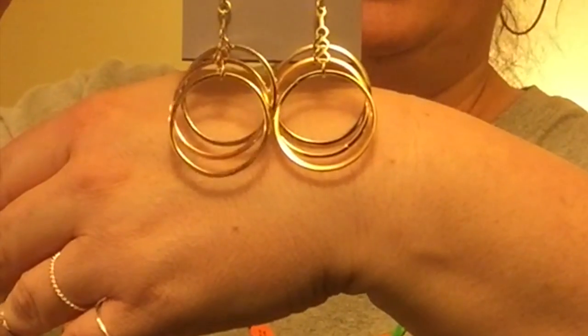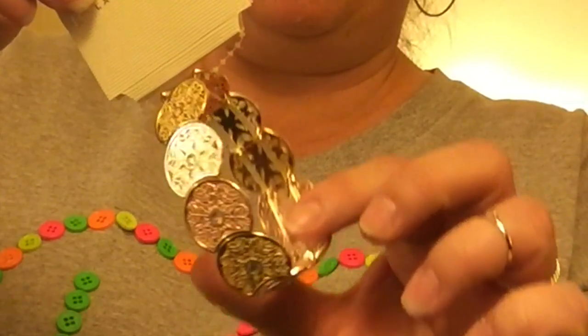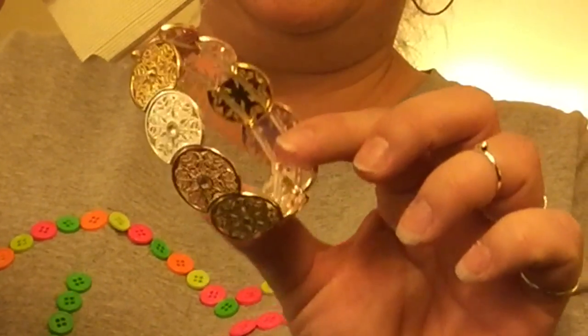Also in the tri-gold, this one is not Jennifer Lopez. This is actually Lauren Conrad. This one was marked down 50% off, making this one $9, but you can see, hopefully, that it's got the silver, rose gold, and gold medallions on that bracelet.